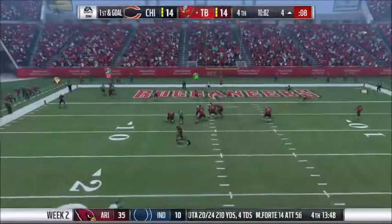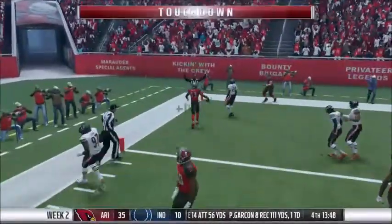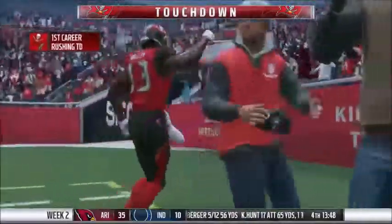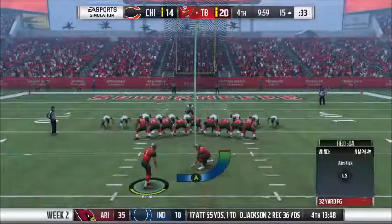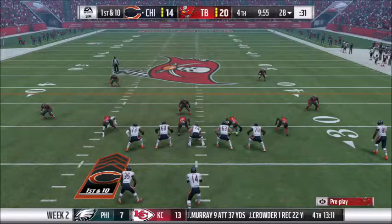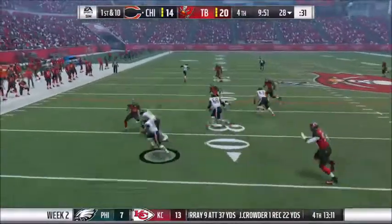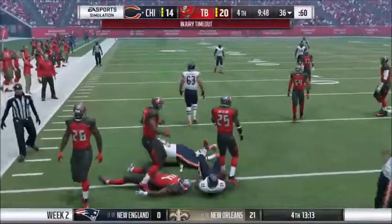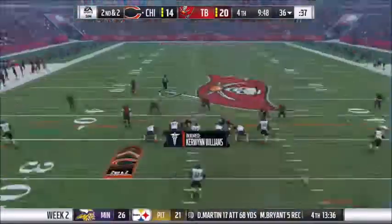So Braxton Miller is going to roll out, and he gets the touchdown. Braxton Miller rolled out, got the touchdown, and now the Buccaneers are up by 7 points. After the missed PAT, the Buccaneers are only up by 6 points. And they run a screenplay, the Bears. Curran Williams makes the defender miss before getting taken down for a gain of 8.